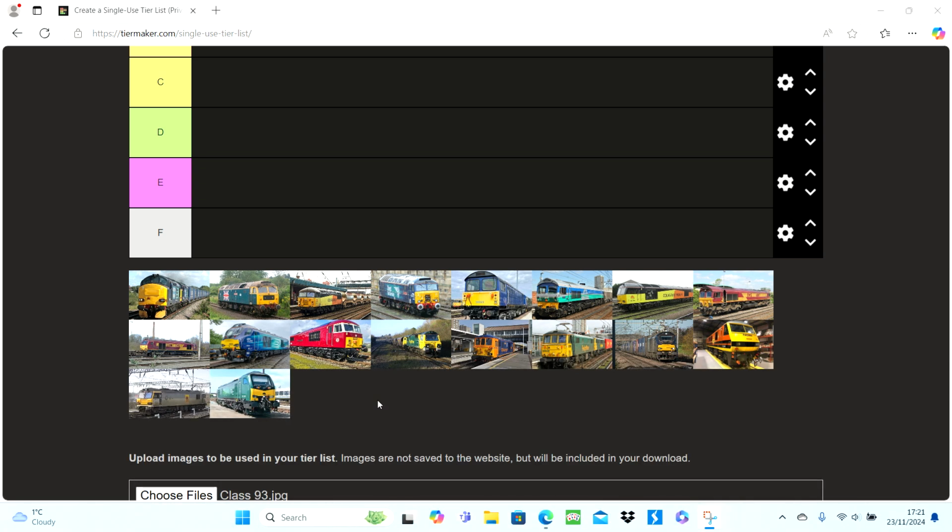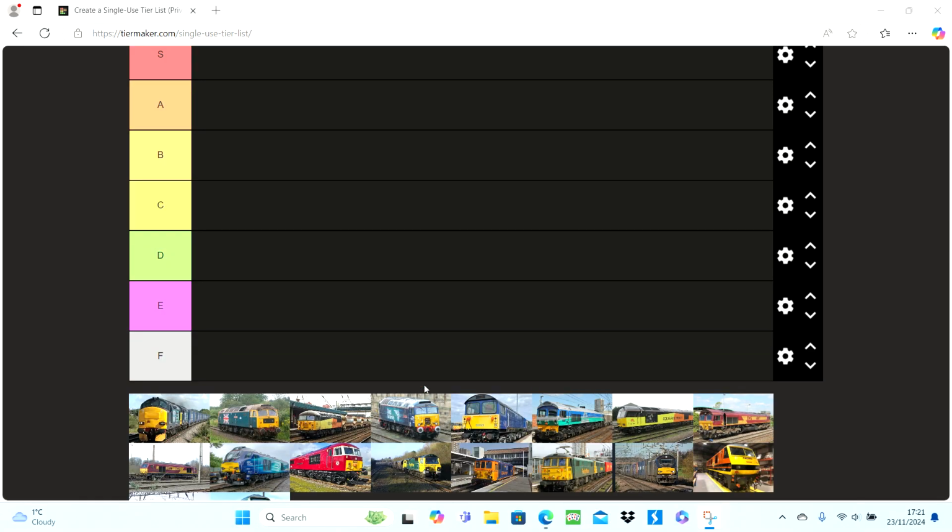So I'm going to start off with the Class 37. As you can see, this is in the DRS livery.